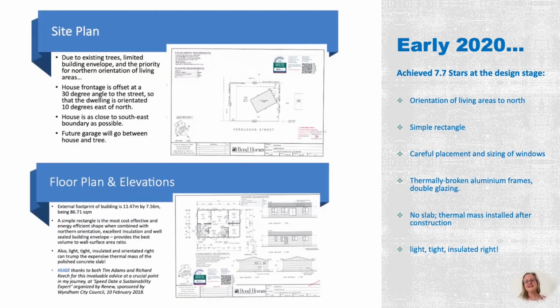Now, my design in 2020 included orienting my house to the north, even though that meant it was offset from the street, but that has made a huge difference and it didn't cost me anything. I made sure that there were thermally broken aluminium frames for the glazing and was very careful about the window sizing and placement. And there's no slab. It was built light, tight, and insulated right.